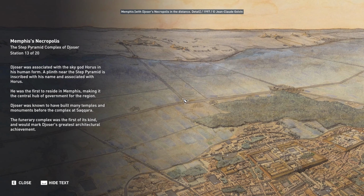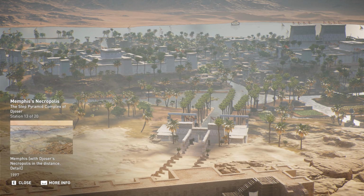Djoser was associated with the sky god Horus in his human form. A plinth near the step pyramid is inscribed with his name and associated with Horus. He was the first to reside in Memphis, making it the central hub of government for the region. Djoser was known to have built many temples and monuments before the complex at Saqqara. The Funerary Complex was the first of its kind, and would mark Djoser's greatest architectural achievement.